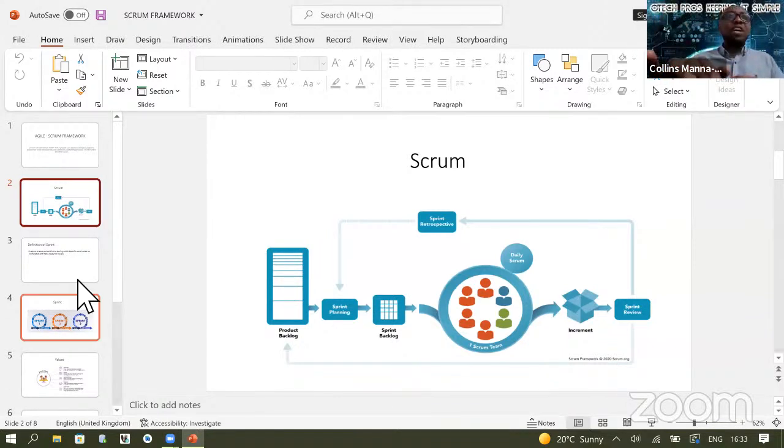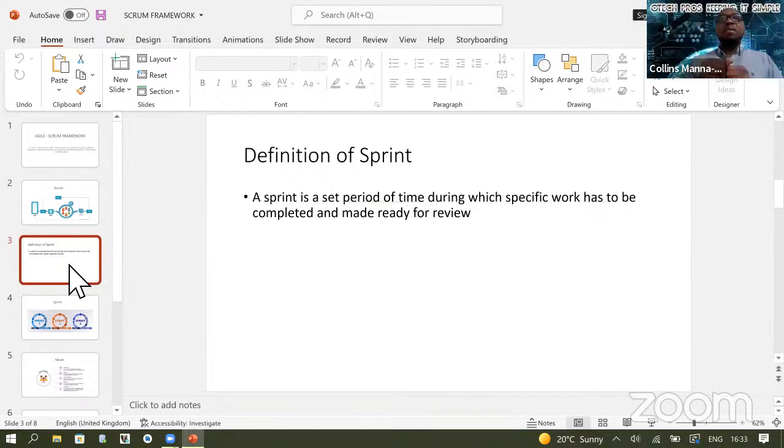So now let's look at the definition of a sprint. A sprint is a set period of time during which specific work has to be completed and made ready for review. Sprint is a time box. If you look at it, the planning meeting is 9 hours or 7 hours, the whole day. The sprint retrospective is 1 hour 30 minutes. The sprint daily stand-up is 15 minutes. That's just a time box, because you don't have room for anything else.